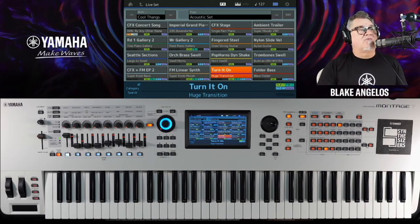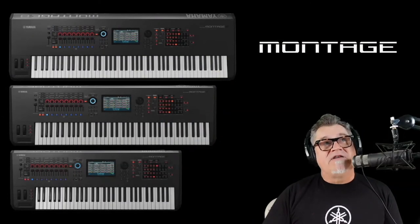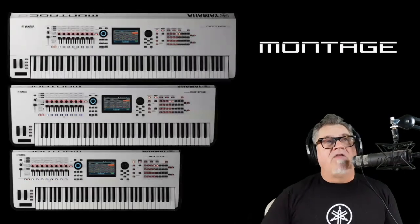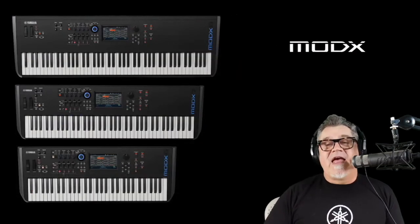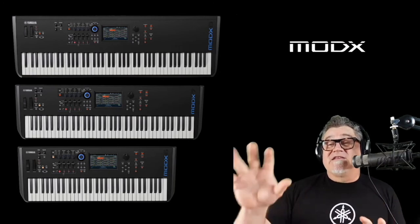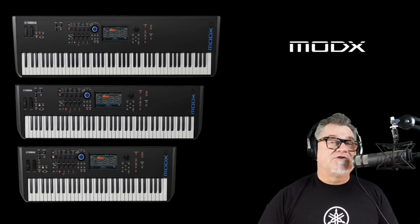So let's take a look just real fast so you can see these. Here's the original coloring of the Montage in that graphite gray, 8, 7, and 6 right there. We also have the white version, 8, 7, and 6, right here as well. And then here's the Modx 8, Modx 7, and Modx 6. So there you go. Those are the main things. Now let's take a look at some of the other features of the Montage.